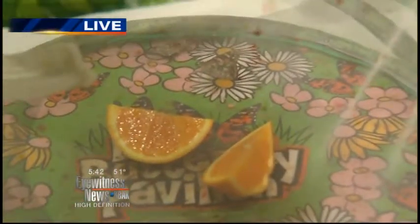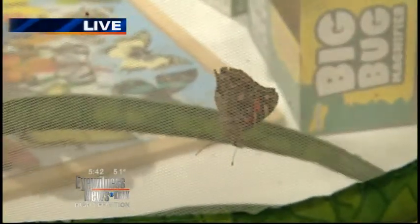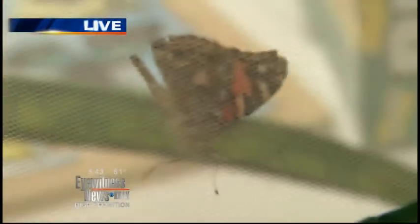And what's really neat over here, so does the set come with an orange? No, I put the oranges in there to feed them. You can use an apple, an orange, a slice of watermelon, or even just 1 cup of water and 3 teaspoons of sugar. They just love sugar, yeah, right?